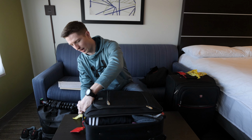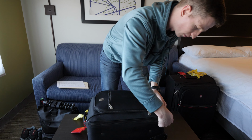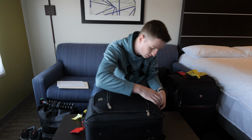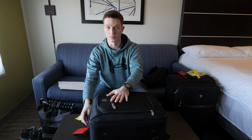You also want to make sure you have, obviously, your passport. If you have a vaccination card, you want to bring that. I'm bringing masks just in case. You never know. So that's the second piece of luggage.